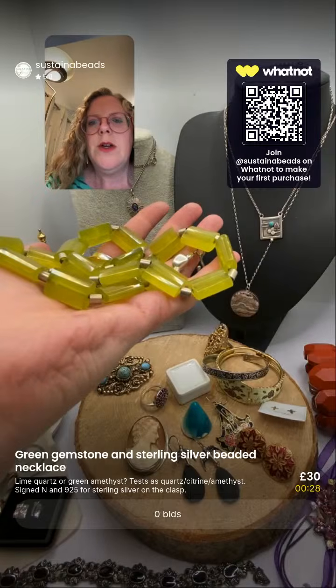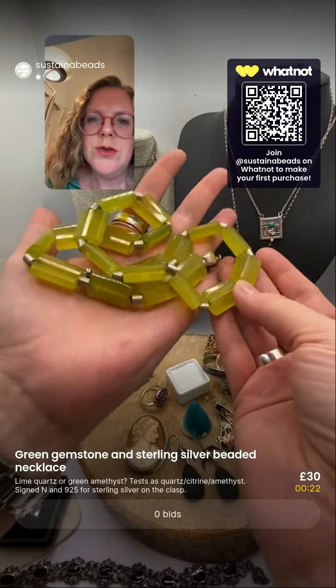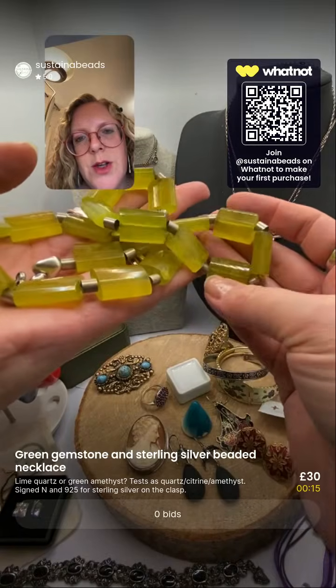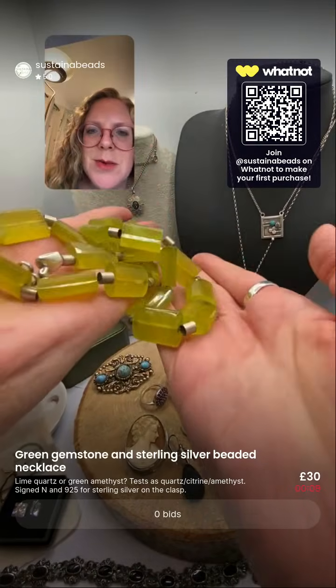So this one we are starting at 30 because it is such a stunner and super unusual. It's nice and heavy too. I think it was one of my early YouTube shorts of doing this and seeing the gemstones sparkle in the light.